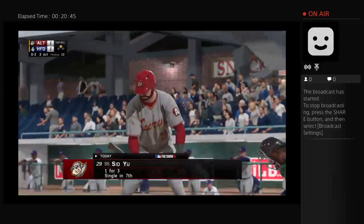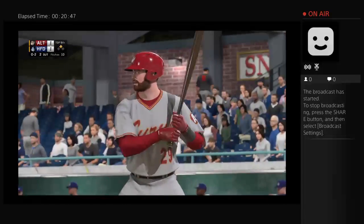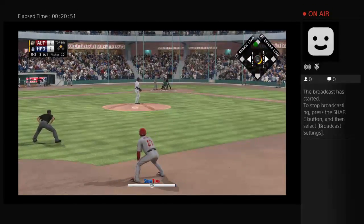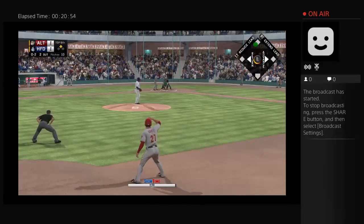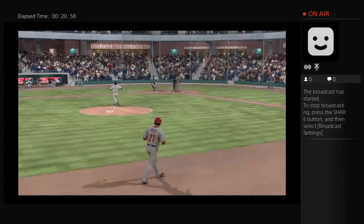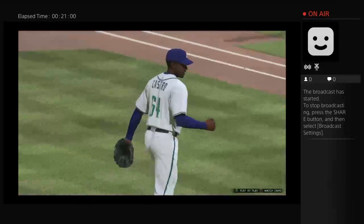Sid Yu digs in, looking to send something into the outfield that gives that go-ahead run a chance to score from second. Well, no complaints on this end, guys. You've got to love any game that's this tight, this late. He got him, and the go-ahead run will be left stranded at second base.